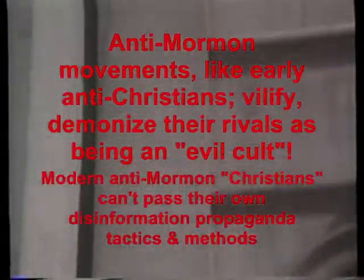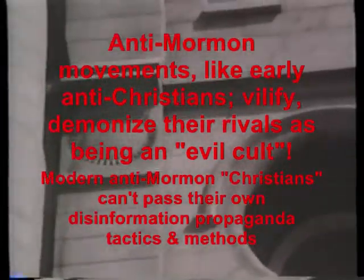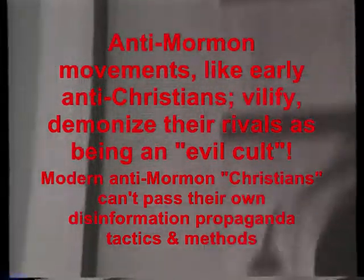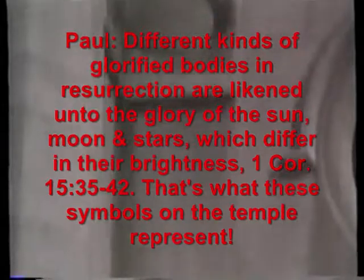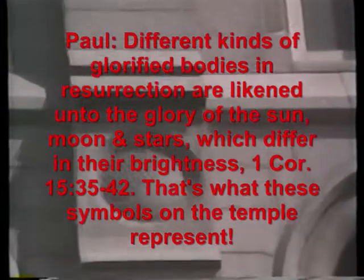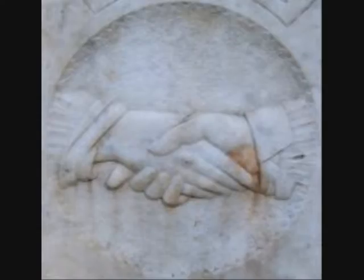The critics of Mormonism attack the symbolisms of the Church of Jesus Christ of Latter-day Saints, but let the symbolisms of the faith speak for themselves. They follow the biblical interpretation in Paul's writings, 1 Corinthians chapter 15, where he talks about three degrees of glory. That's what some of these symbols mean on the temple, the three degrees of glory mentioned in 1 Corinthians chapter 15. The hand clasp has its symbolism in early Christianity.